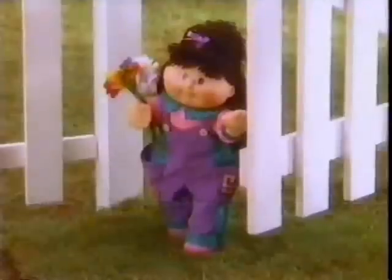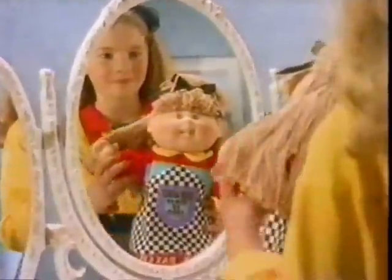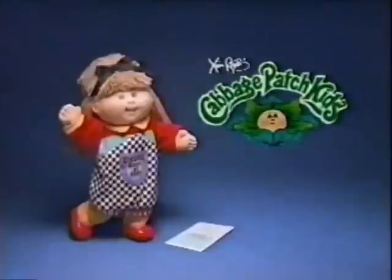Cabbage Patch Kids, they love to pose for you. Meet Barbara Ann. She looks like you. And watch. Now you can pose Cabbage Patch Kids in lots of different ways. Pose them like this, pose them like that. Hug your Cabbage Patch Kids and they'll hug you right back. And they're each different as can be. Cabbage Patch Kids, hold that pose. Xavier Roberts Cabbage Patch Kids, each sold separately with birth certificate.